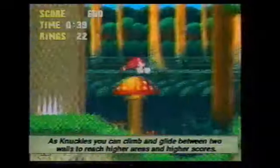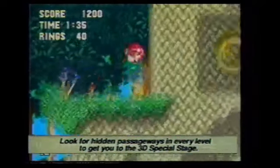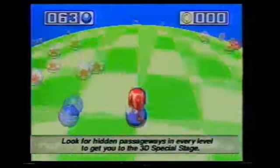A combination of Knuckles' signature moves get you places Sonic can't reach. As Knuckles, you can climb and glide between two walls to reach higher areas and higher scores. Look for hidden passageways in every level to get you to the 3D special stage.